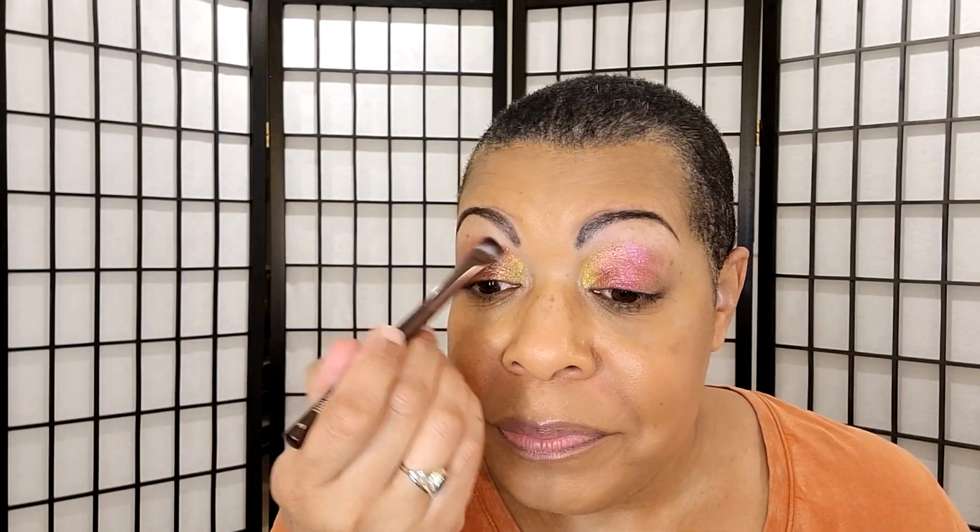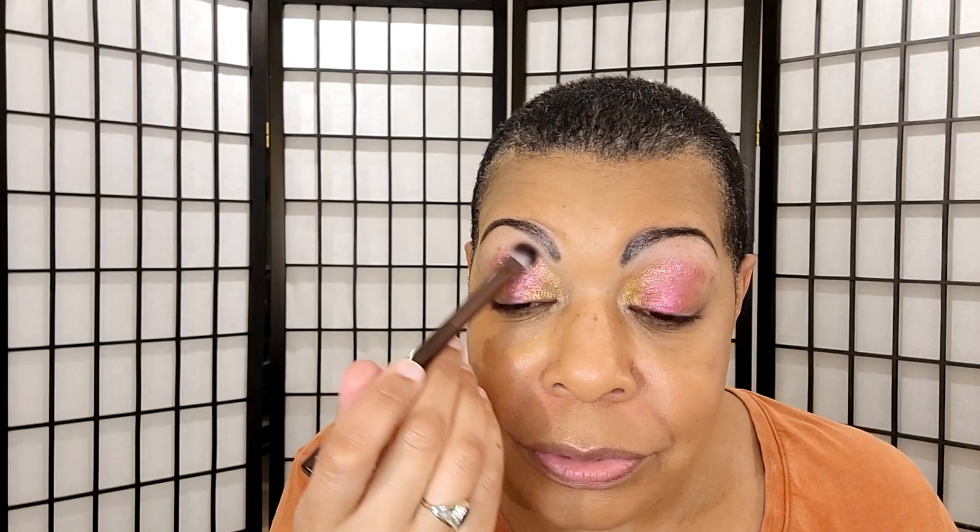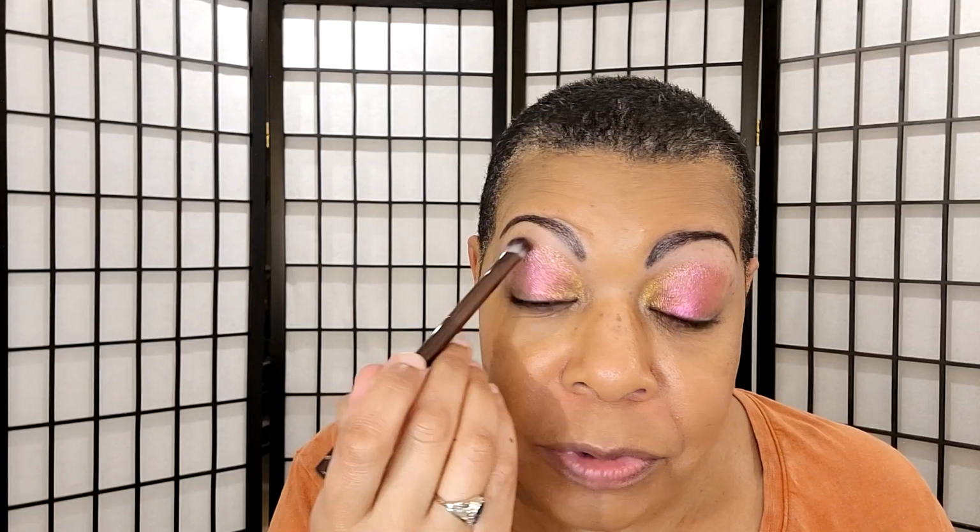Also, swiping the brush in it, it is getting chunky and flaky in the pan. And it used to not do that. Like last summer, it didn't do that. So there is definitely a formula change. And just to go on record, in this video, you can use your palettes as long as you want to. As long as they're performing the way you want to, they're not causing you any irritation.